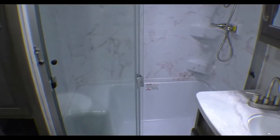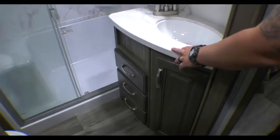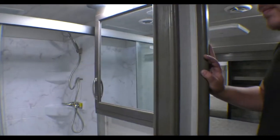So full bath here. Nice residential tri-fold or tri-slide door there in your shower with a seat. Porcelain toilet with a foot flush. Really nice counter space. Functioning medicine cabinet.